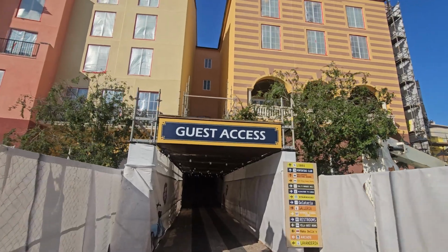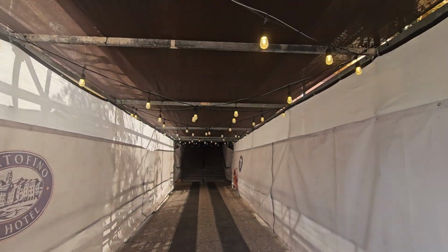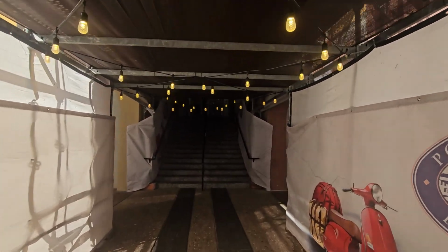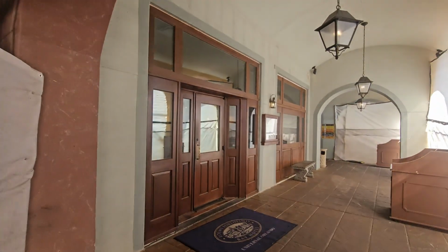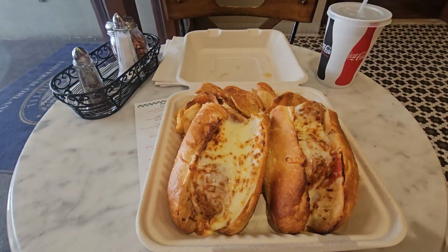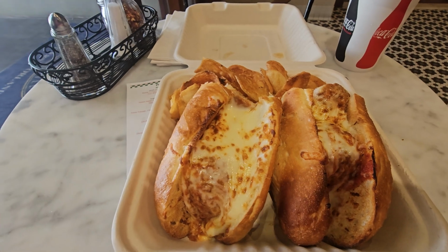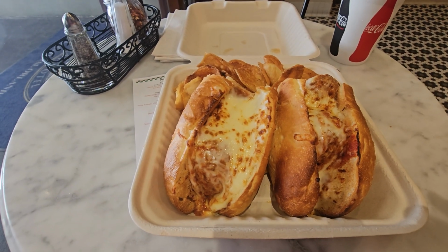So we got our guest access off the harbor right here. If you go straight up these steps here, it's going to take you up to the lobby and the Portofino Club. Now we're going to go right here, and we're actually going to go into Sal's. Sal's is right here on this right hand side, and get us a meatball sandwich. So here is the famous meatball sandwich. Now they actually serve these meatballs in Mamma Della's also, so I really love this sandwich.